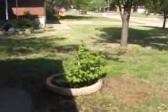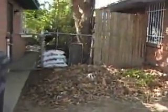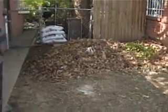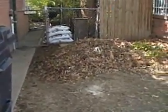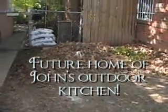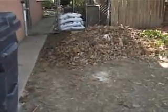So, okay, that's the front yard. And I wanted to show you, this is one of the piles of leaves. We've already taken out, well, I'll show you in the back where it's at, because I had to make a new place to put it. I had so many leaves this year. So this is the last of the front yard piles.